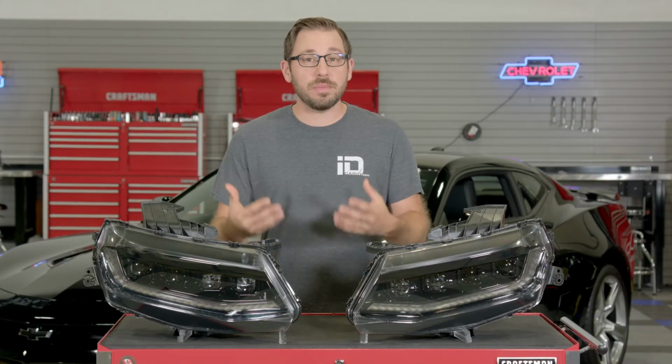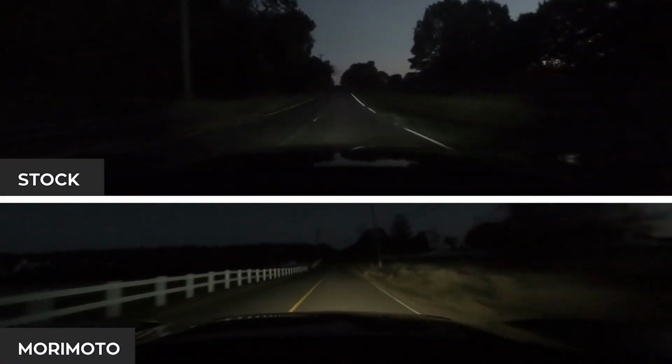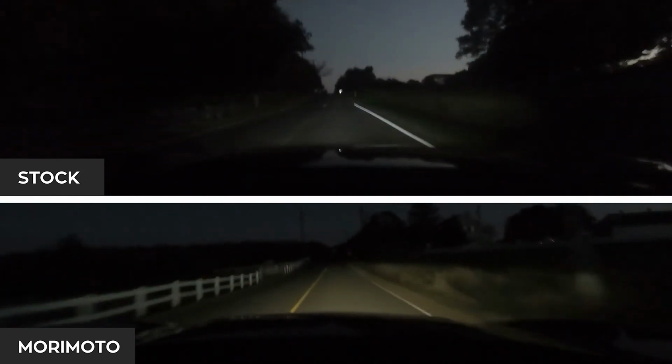And even though this Camaro came equipped from the factory with premium HID projector headlights, we wanted to see how good they really are. So we did a comparison. As you can see, the Morimoto LED headlights are the clear winner compared to the stock HID projector. The beam pattern is wide and the headlights emit a clear and bright white light, which emits far down the road through those projector lenses.